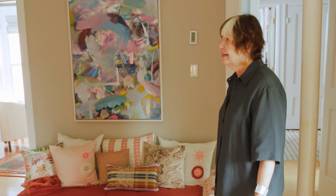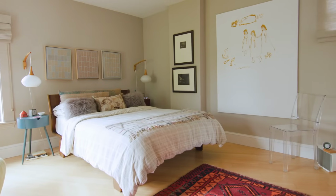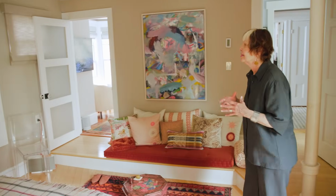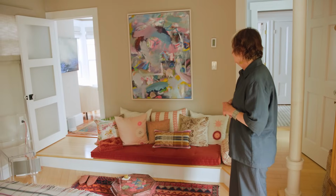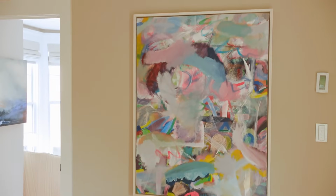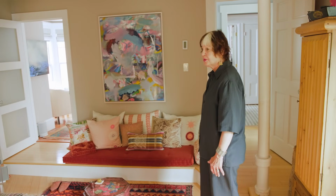The other thing I did was artwork, and large artwork, because it was a small room. Instead of doing a lot of small pieces, we went for the bigger pieces. This is a local artist, Kevin Hickey, who's right here in Portland, and it just gives the room some color and imagination.